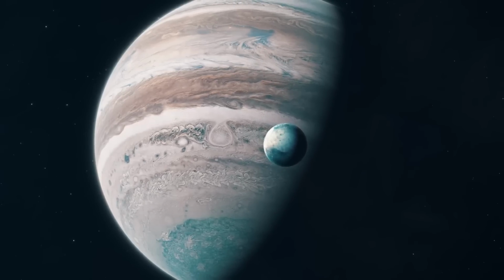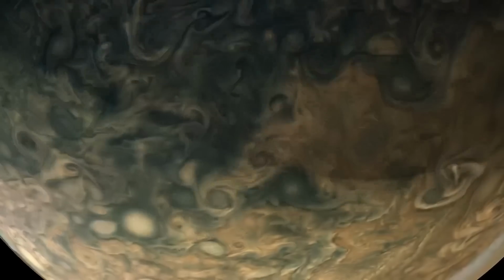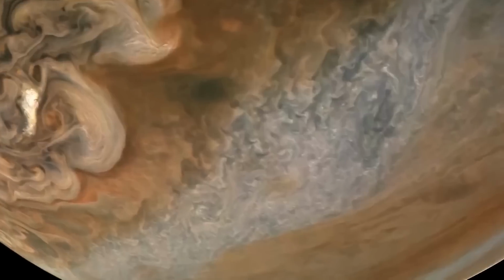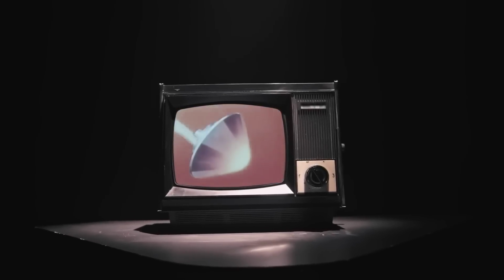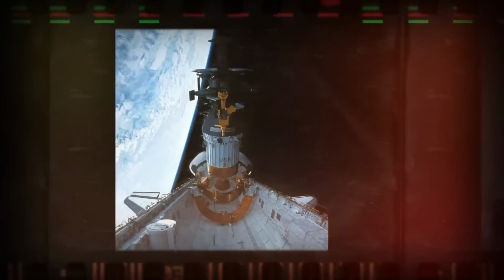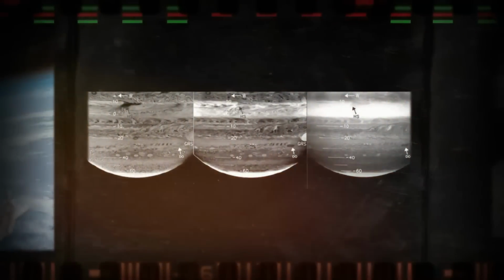But what about water on Jupiter? Water vapor was first detected on Jupiter in 1995. This discovery was made by the Galileo spacecraft, which conducted extensive observations and measurements of the planet and its moons. The onboard instruments of the Galileo spacecraft, particularly the near-infrared mapping spectrometer, detected the presence of water vapor in the planet's atmosphere during its close flyby.